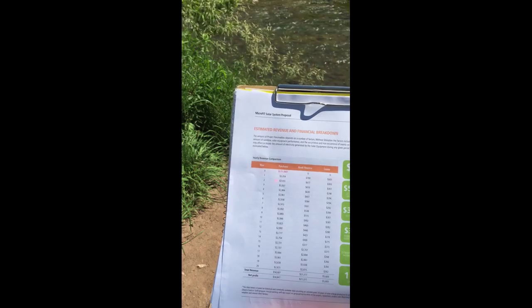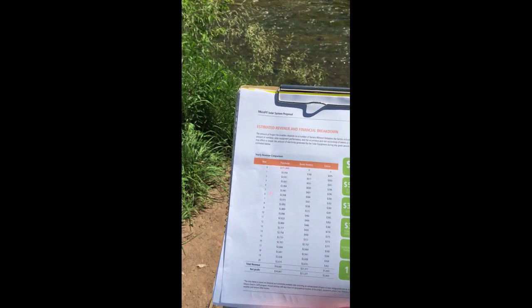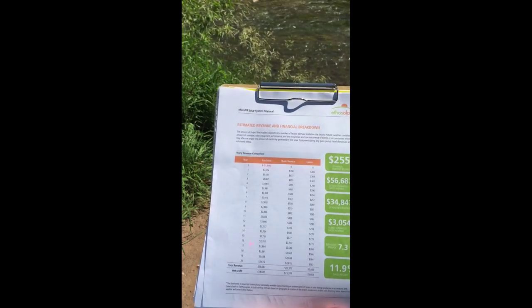So the first year the system produces $3,054. You'll notice that it goes down the second year to $3,031, and it goes down again to $3,007. The numbers are going down by approximately 0.5% per year. Why? Because the solar panels aren't as efficient year after year. After 20 years, you've lost about 10% efficiency. In fact, the panels are guaranteed for 25 years to produce 80% or more of their original amount of electricity. So you're going to get 35 to 45 years of great production out of your solar panels.